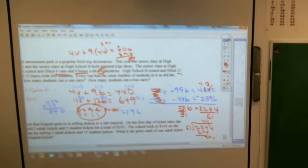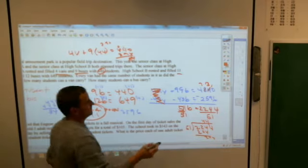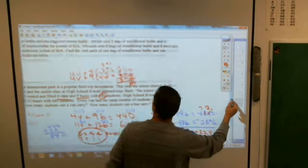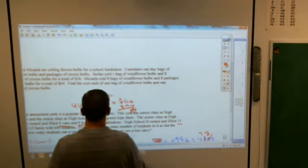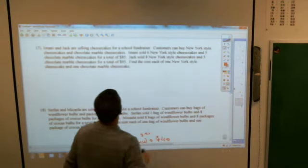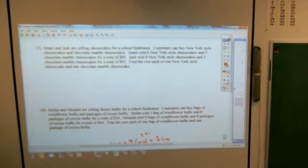Jason! Who? Is that on this page or the other? This page? Is that like a story problem? Yeah. I don't want to do story problems. Jason, did you define your variables?